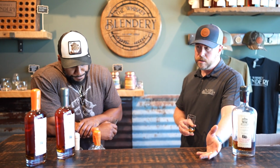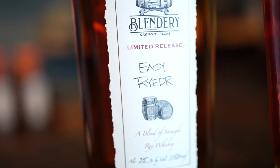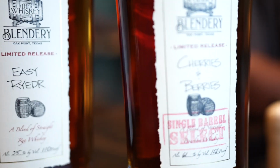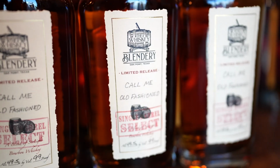Everything's different. We have three very different whiskeys. This is a single barrel, that's a three-barrel blend, an easy drinking rye. And then we've still got the Call Me Old Fashioned, which is unbelievable, to say the least. We're probably getting low on that. Guys, that's what they would call a porch pounder because it's under 100 proof. It's 99. It's my first day back, so I'm a little rusty.